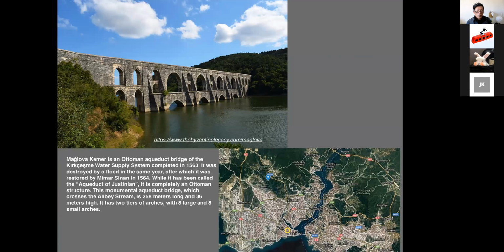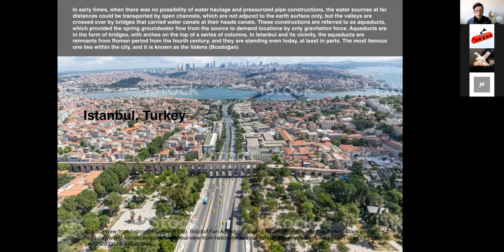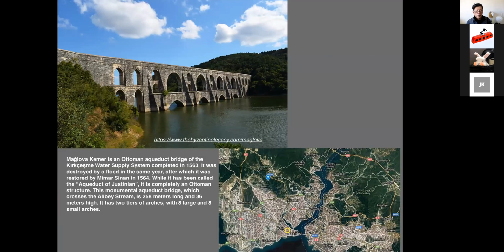And so these are tremendous constructions. The first one was built by the Roman Empire. This one is called the Aqueduct of Justinian, which sounds like the Roman Empire, but that's the wrong title. This aqueduct, I mean, this bridge was completely built by the Ottoman Empire.